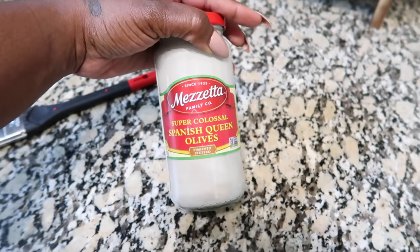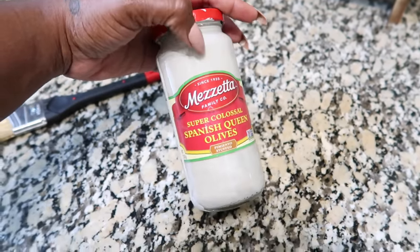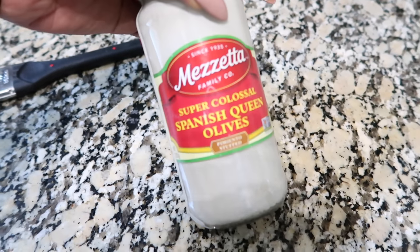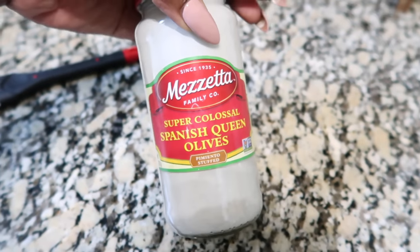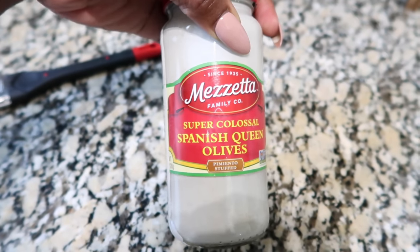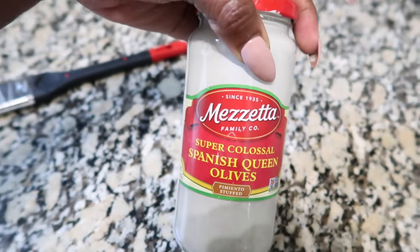All right, y'all, so I'm back. Here's the paint. You have to take your own jar for them to fill up. So y'all know I love olives. This is my favorite kind. I do have some more in the refrigerator, but this is the paint. I'm not sure the name of the paint color. I get questions about that sometimes, but I'm not too sure the name of the paint color.